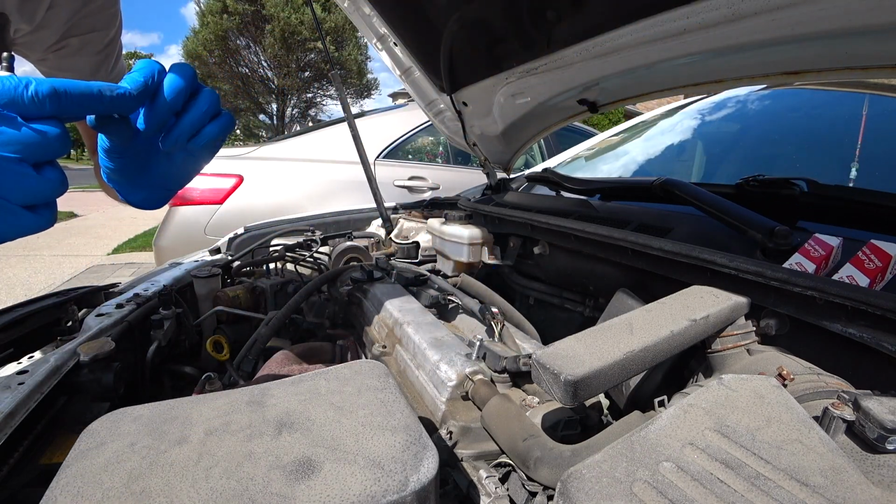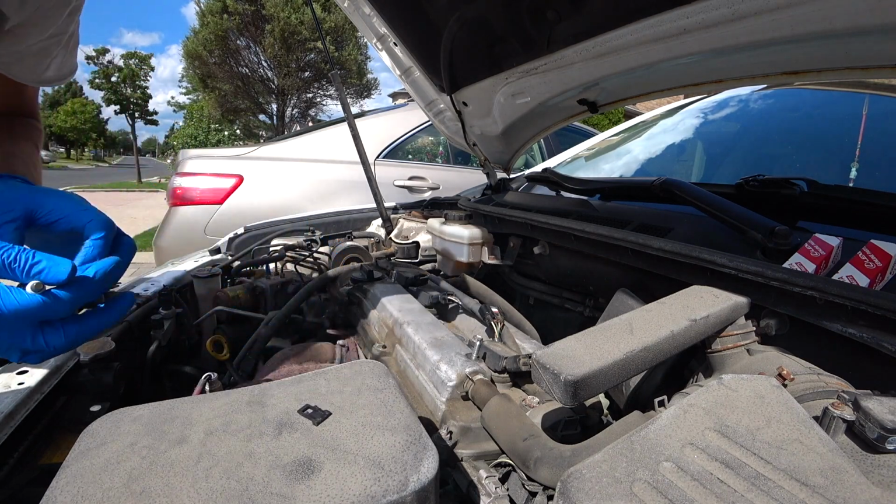Let's get this piece of plastic here that I broke. You guys didn't break anything. It was all my fault.